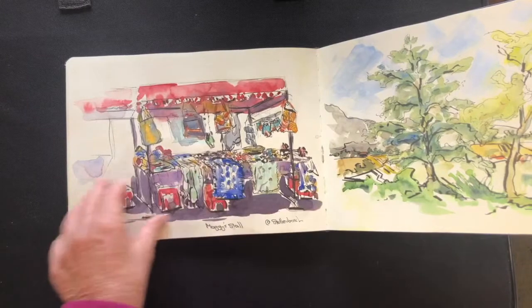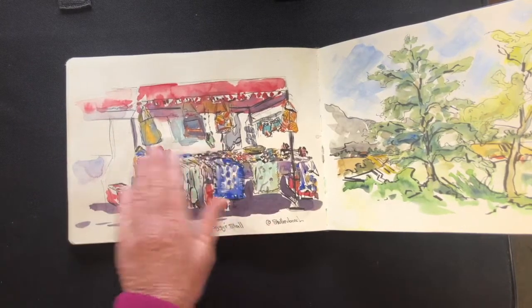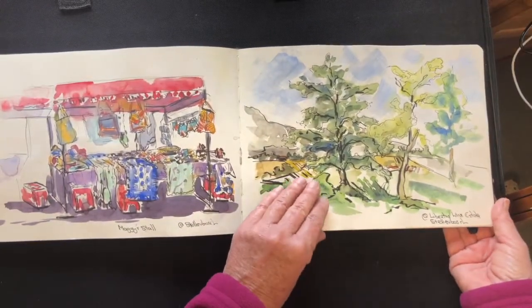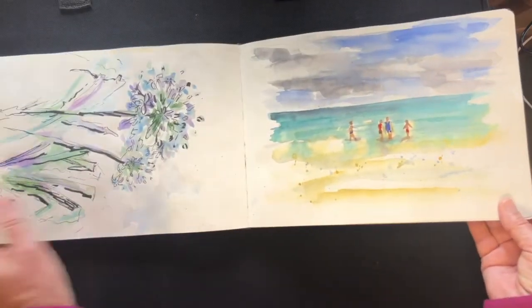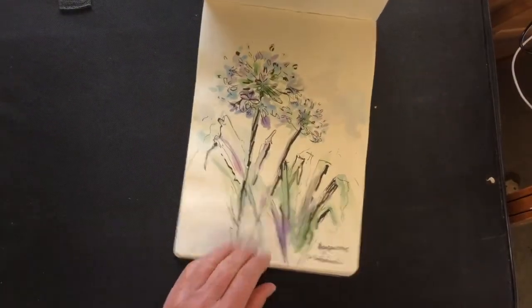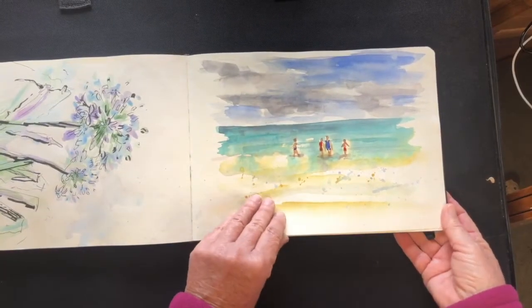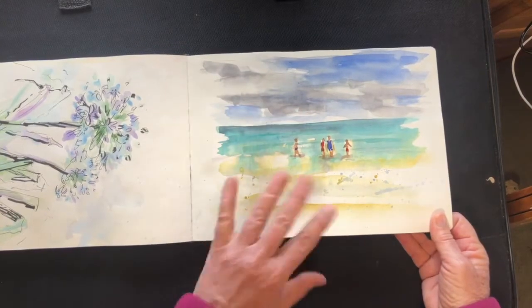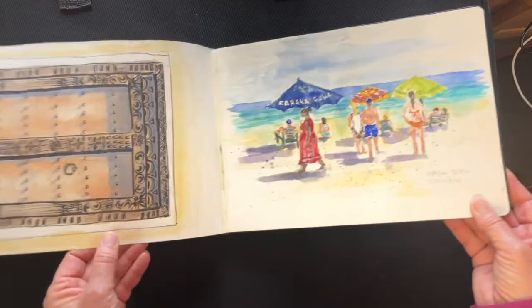Stellenbosch, lovely little markets, food markets, open air markets. Luckily, that's all getting going again. And a view from one of the wine farms, Libertas Wine Estate. This was just in the garden. Muizenberg again, the beach. This was actually after a rain squall and the sun had just come out, and I was in the car park and I did a quick sketch of the beach while waiting for people.